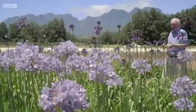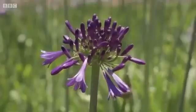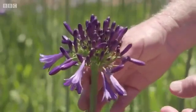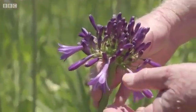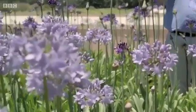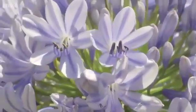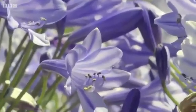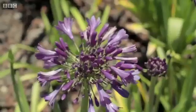This selection, for example, has Agapanthus inapertus in its parentage. It's a tubular flowered species with a very deep colour to the corolla. On the other hand, this pale blue selection across here is rather different. It has a very open flower head and a very dense inflorescence. And it has an upright form which appeals greatly to flower arrangers.